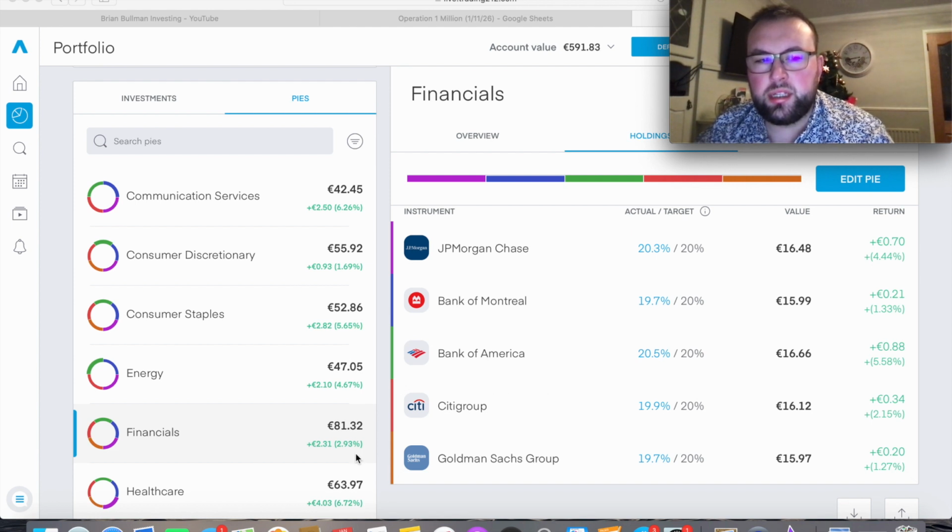Now, again, it's very interesting to see already how each of these sectors after 1 week are performing differently. For example, communication services is up over 6% in comparison to consumer discretionary, up 1.7%. So it just shows sectors act differently to different market conditions.